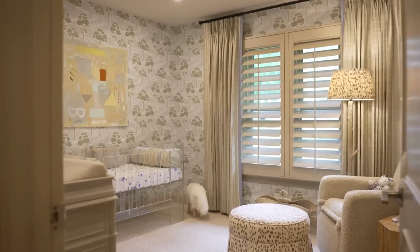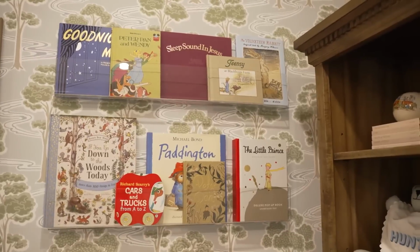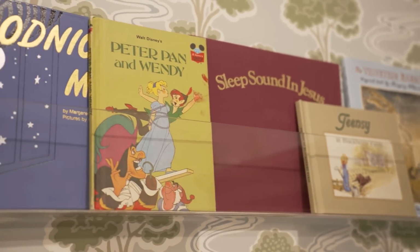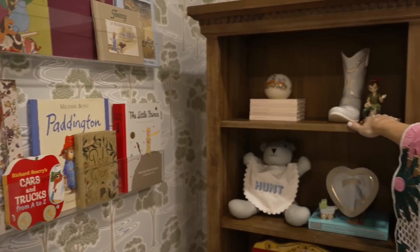And then there's also little notes of Peter Pan throughout the room. So when I found out I was pregnant with another boy, my friend Emily, she has the same setup of girl, boy, boy. And she told me, she said, tell your 2 older kids your family's like Peter Pan. And so you'll see I have my Peter Pan book as a child, a little vintage Peter Pan figurine I got at an antique shop.